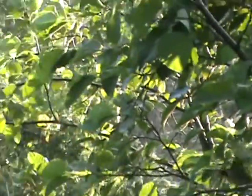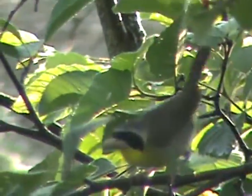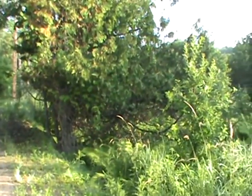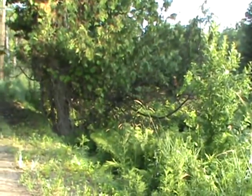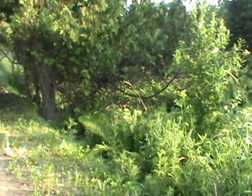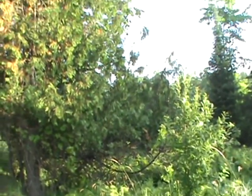This is the yellow throat. Where's the indigo over here? I see some grasses moving. There are lots of chipping.